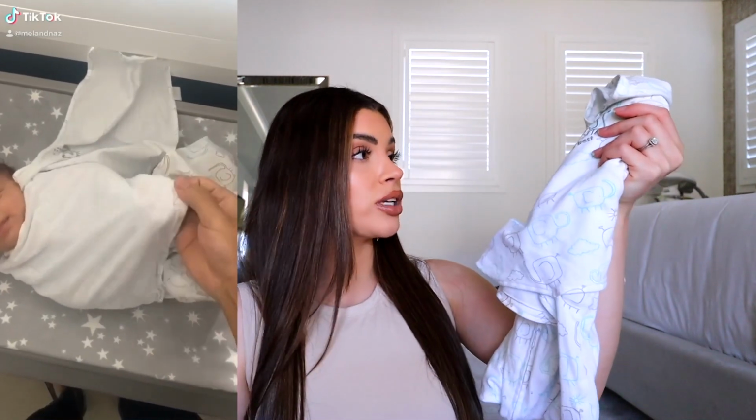has always been his bedtime, but he slept until like 4 a.m. and he was probably 5 or 6 weeks old. But it has a zipper from the bottom, so if you need to do some middle of the night diaper changes, it's very easy. You don't have to take their arms out of the swaddle to change their diaper, which is a nightmare. They come in so many cute different designs.